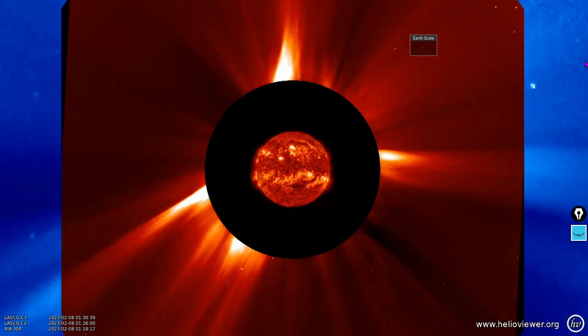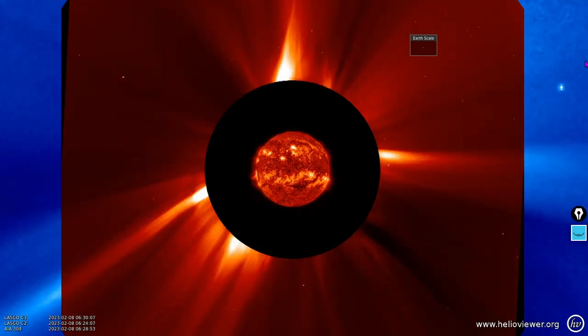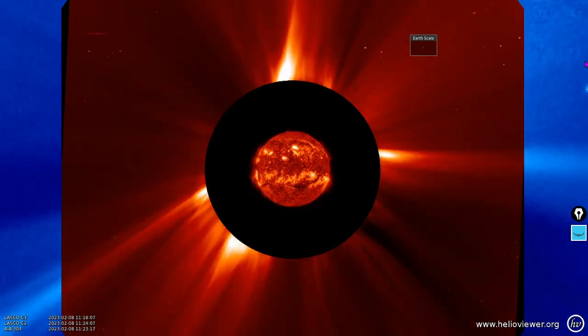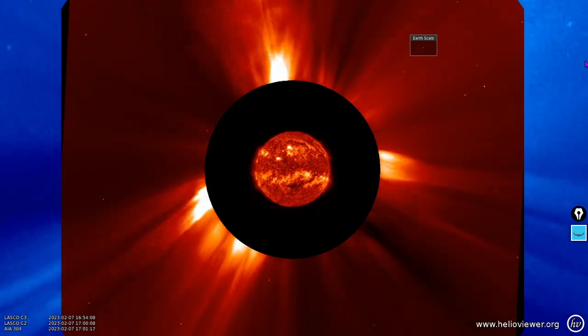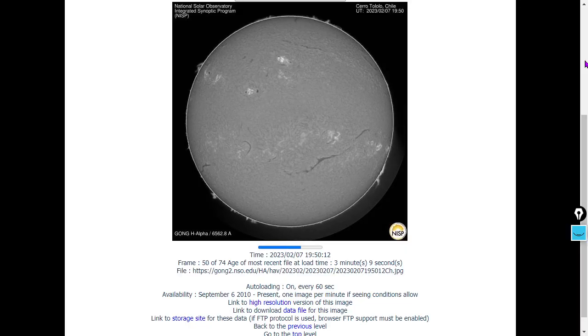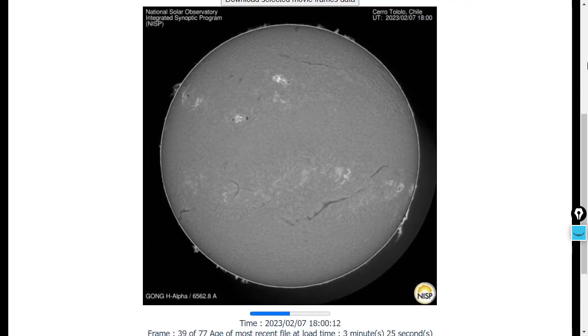And yes, indeed, it is getting quite exciting to see that there is a long way to go to reach the peak of solar cycle 25. It's not at solar maximum. Every indication is that it's not at solar maximum, and no matter how many YouTube channels out there tell you that it is, it doesn't change the facts of reality.